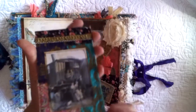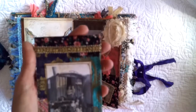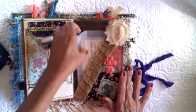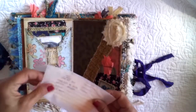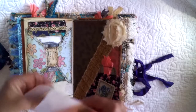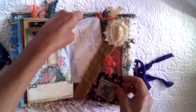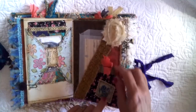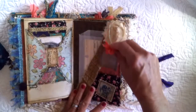This is all a little notebook that I made out of fabric, imaged by Mrs. Cogs, and just added some extra paper there for journaling. I just stuck a glassine bag and a library index card in there for you to create whatever you would like to. It's another one of those stamps that I had made.